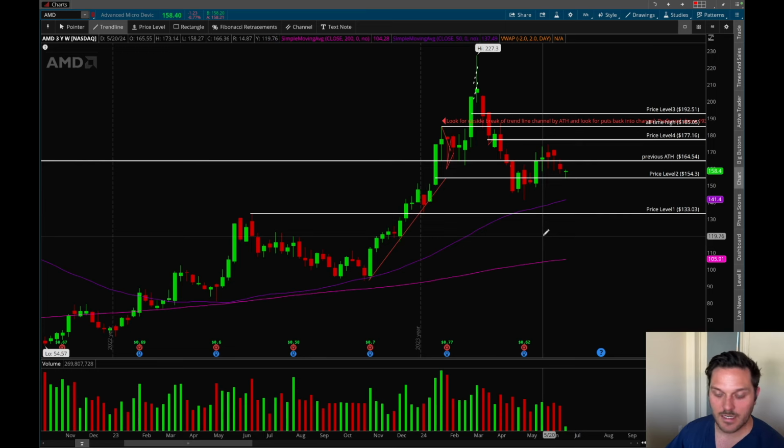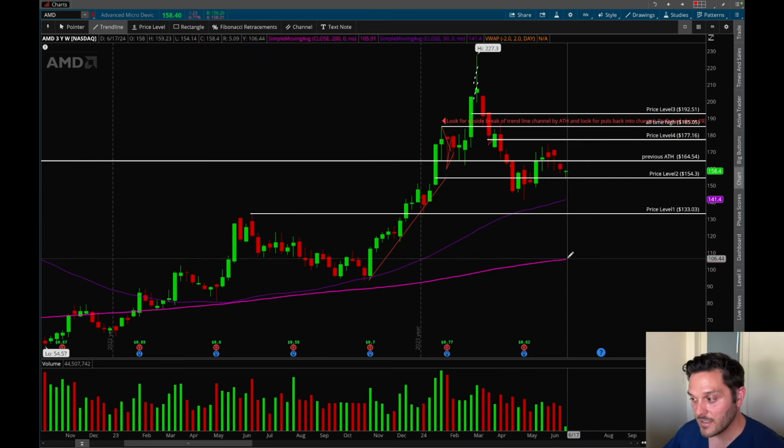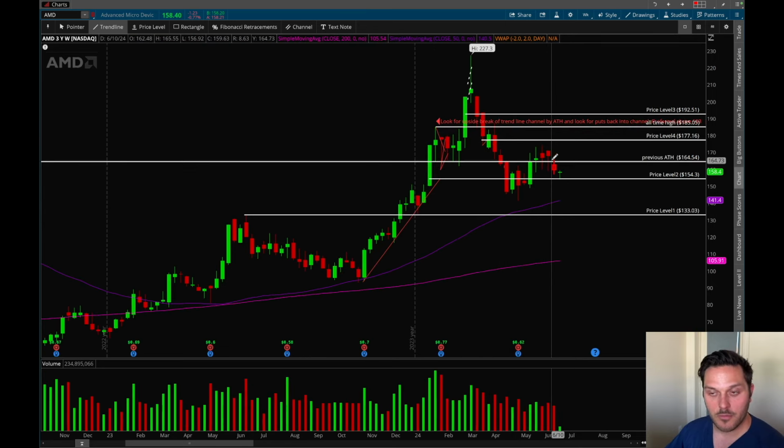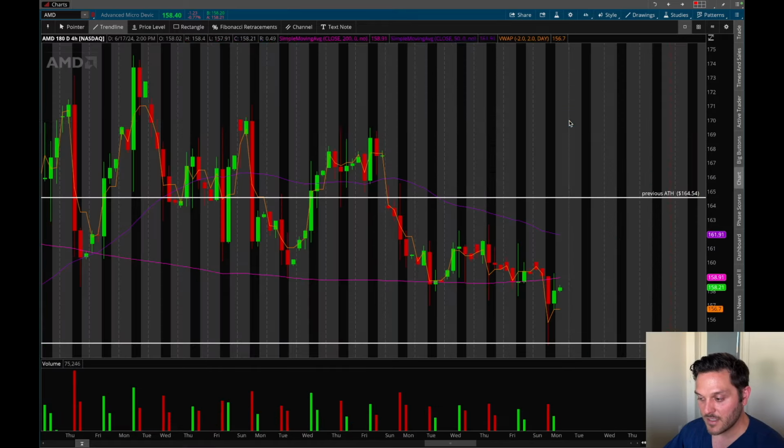Below that, just get out of the way, let that thing go all the way down to that 200 simple moving average, if it is going to do it. I'm not saying it is, but my overarching theme is the market is a bit overbought, and going sideways or dropping in something that's already been dropping is going to feel a little bit more of that gravitational pull, and things will be going down. So that's just my thought.